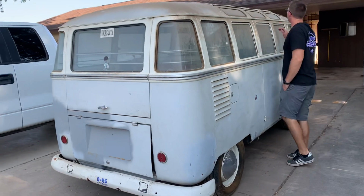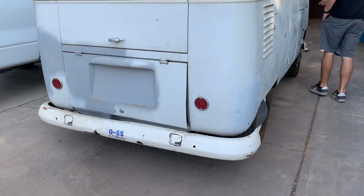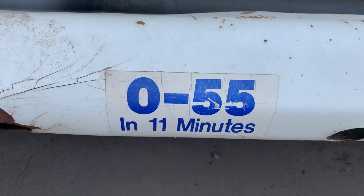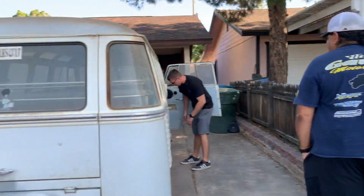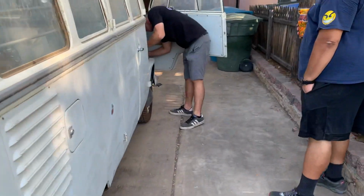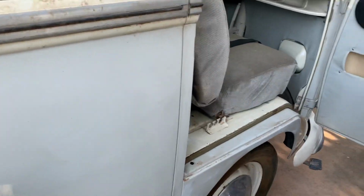Here she is, huh? That's it. I didn't even dust it off. Did it come from somewhere local? I actually got it from my dad, who had found it in a barn about 50 miles west of Phoenix. It was my dad's bus for years, and when I graduated college, this was my college gift.